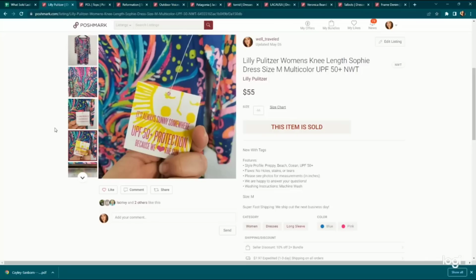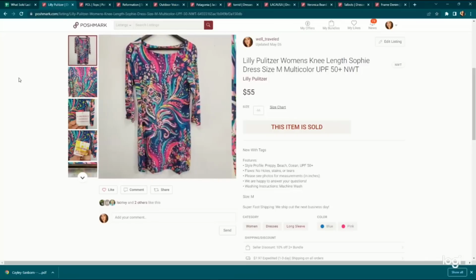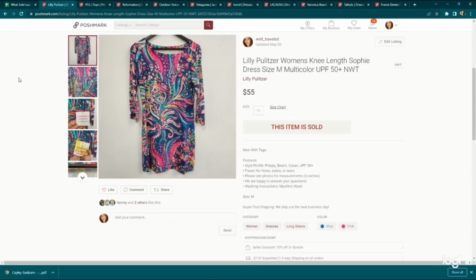So just giving you guys a little tip on the UPF stuff. Definitely worth putting in your title as well. So this Sophie dress I picked up for $12.99. We listed it for $75 on Posh. Someone offered us $55, which I accepted, again for the purpose of getting a quick flip.